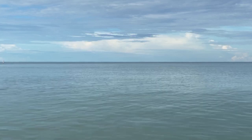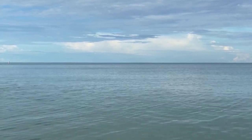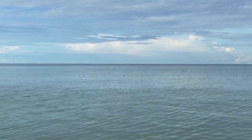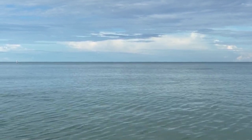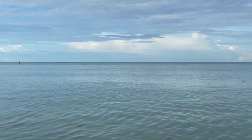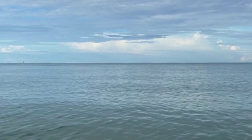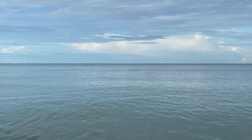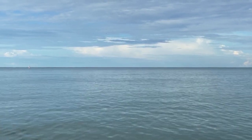There's a pod of them. They're spread really far apart. Now he's moving out into deeper water. What a great morning. And I think it's only going to get better, folks, as the morning progresses.